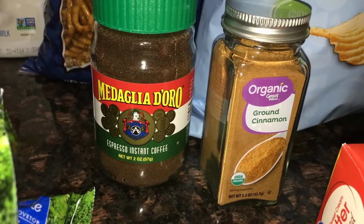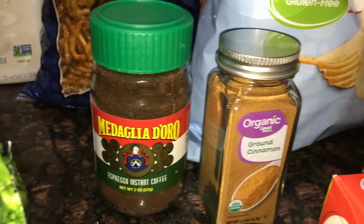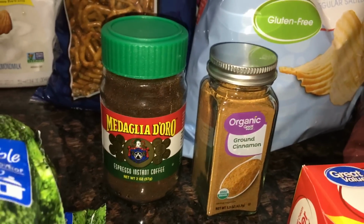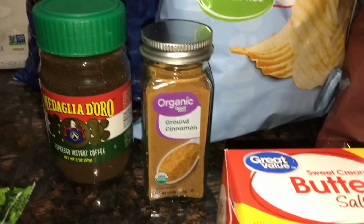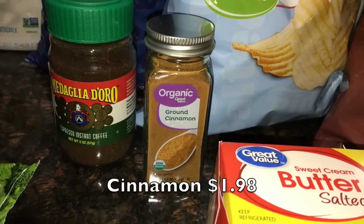But I really love this one. This is the espresso instant coffee from, I'm not even going to try to say the brand because you can see right there. I don't know if I'm going to be able to say that. So picked up another one of those. Also picked up some cinnamon. Once again, we've been going through this a lot as well, so I just wanted to have a backup.